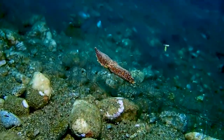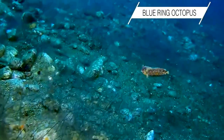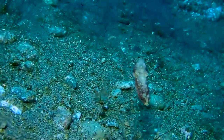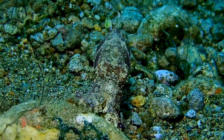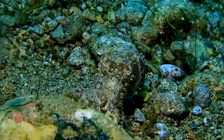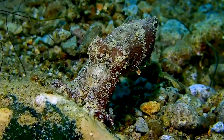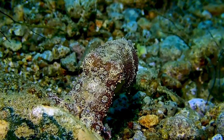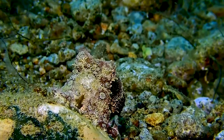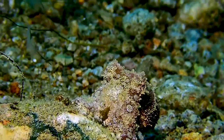Not 50 feet away, I ran into yet another octopus. Because of their amazing camouflage abilities, with them changing colors constantly, I at first thought that this was another Metodi. I followed him around with the camera for a while, hoping that he would eventually stop and let me film him, and he did. As I observed him on this rock, changing colors to blend in and hide, I soon realized that this was no Metodi, but a blue ring octopus.